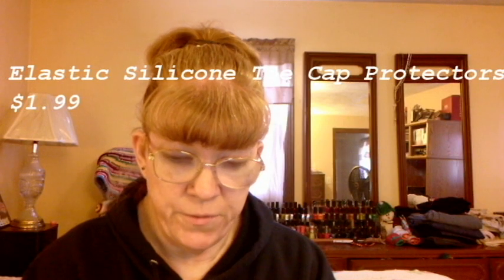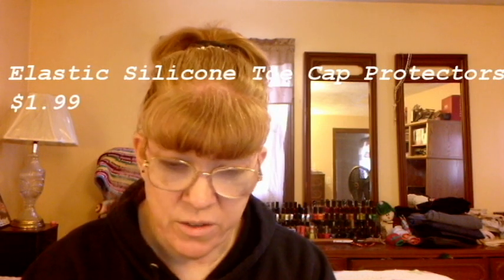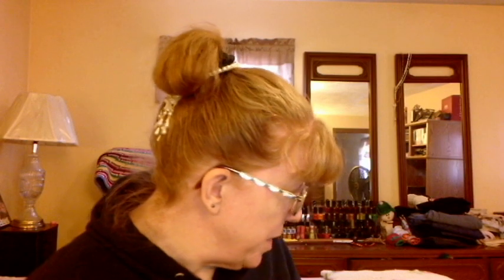But anyway, the next thing that I ended up getting for $1.99... these little silicone things that you can put over your toes if you've got redness or anything on your toes. You can slip these little silicone things on your toes, like a baby toe or whatever toe, and you get quite a few of them. I think you get 10 of them. And put your shoes on and then it's not going to irritate or anything like that. So I got those. Figured they might be handy.